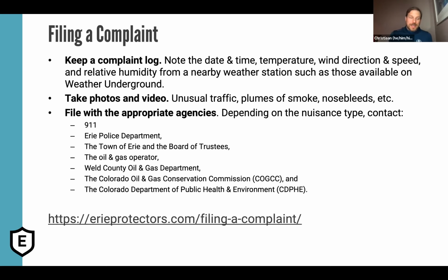The next thing that's really easy is to take photos and video. If your child gets a nosebleed, take a picture of it, because that'll give you photographic evidence and it'll be date and time stamped. If you notice unusual traffic, if there's a series of trucks that are using their engine brakes and it's loud, if you're noticing an odd plume of smoke from a site, take a photo, take a video, and start documenting.